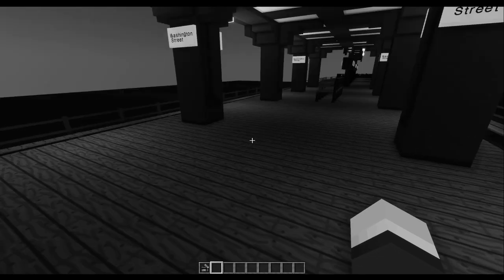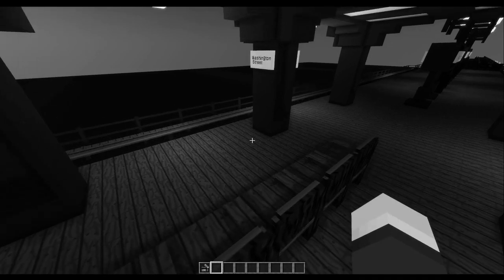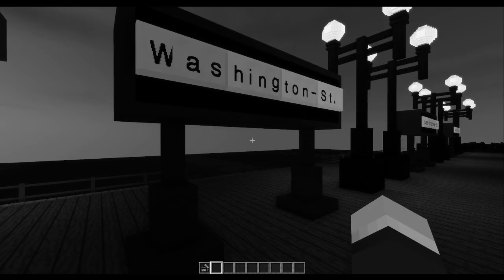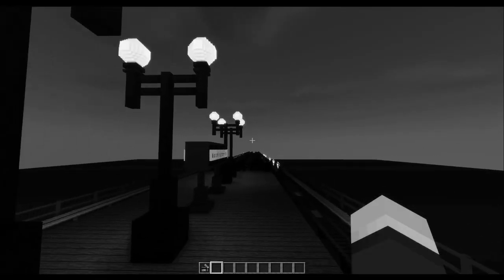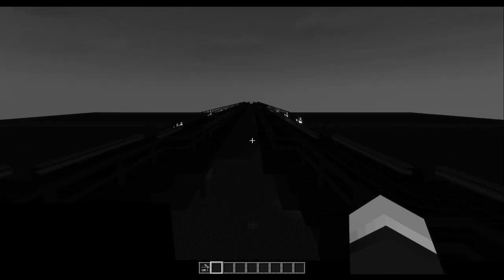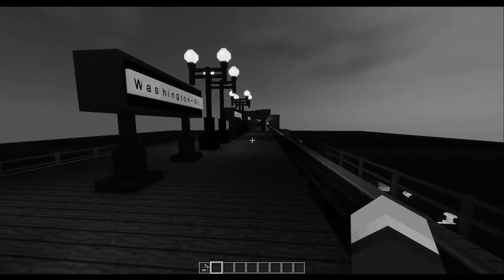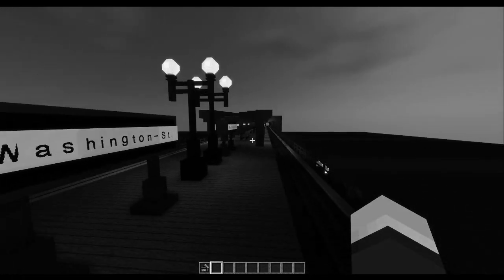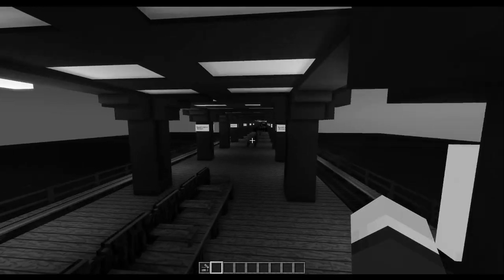Of course, the platforms are still wooden. So you have your bench over there, Washington Street, lamps over here to light things up. Of course, that's where the train stops. And you can see down here the gap between the tracks. Okay, so that's Washington Street. I will show you the other end of it. It's a pretty neat station.